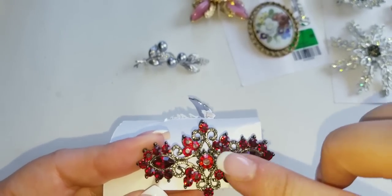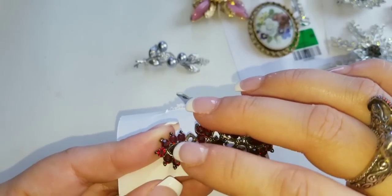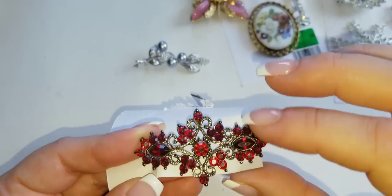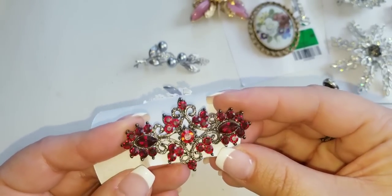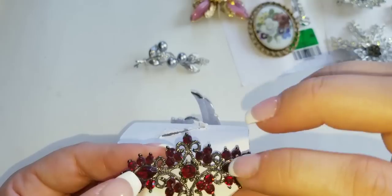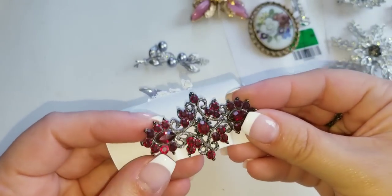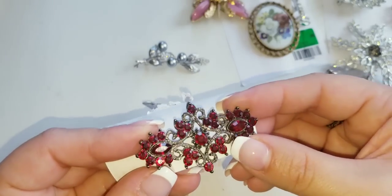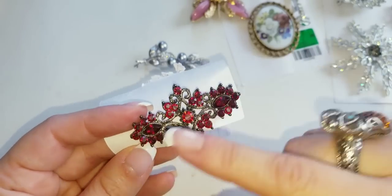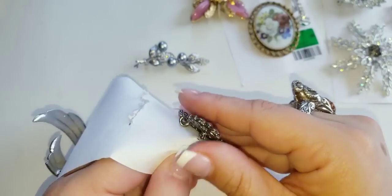stone. So these are very small. I don't think they are glass. They feel like acrylic, but they have a lot of fire. So they might be glass. Hold on. Let me see here. I can't tell. The viscosity on this is a little tricky. So this is very Victorian. This reminds me of Victorian.